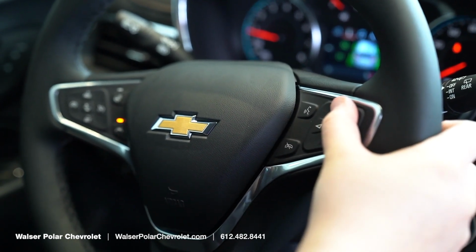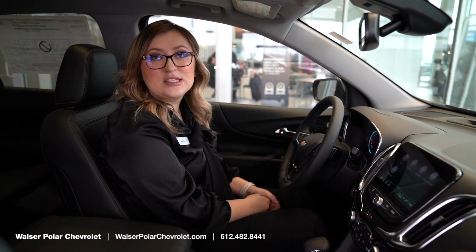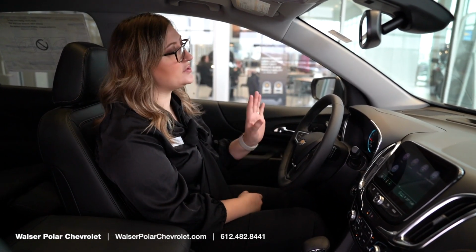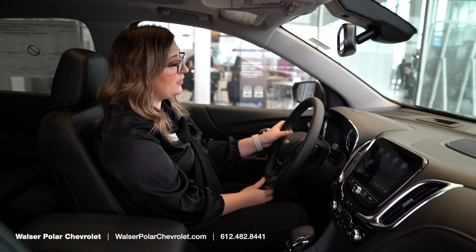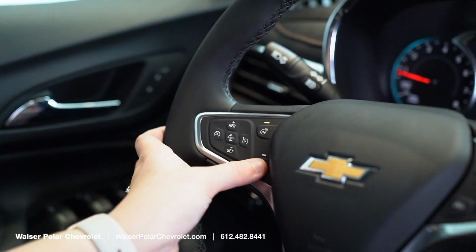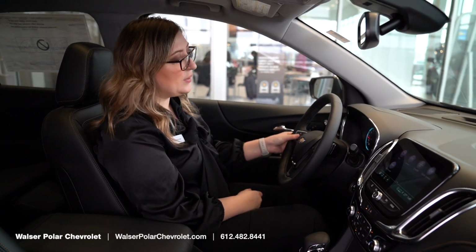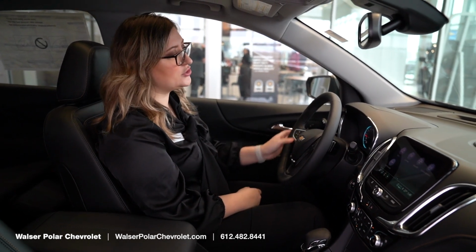Something else that they do in the Premier Equinox is they put a little speed sign, so every time you pass a speed sign, the vehicle with the sensors, it's going to project that speed limit sign onto the dash here. You also have on the Premier Equinox a heated steering wheel, lane keeping assist, lane departure warning, and that comes with your blind spot monitoring systems as well. And then your basic cruise control and forward collision alert.